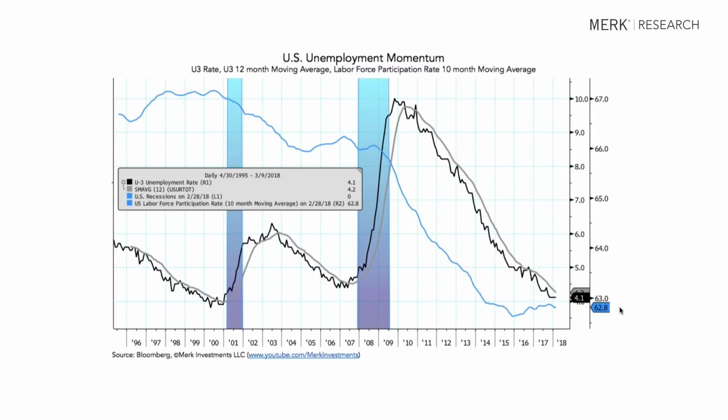The expectation was for a reading of 4.0, but I think that's largely due to the fact that the labor force participation rate unexpectedly ticked higher. It went from 62.7 to 63%. So that was a significant move higher in the labor force participation rate, which tends to make it harder for the unemployment rate to decline.